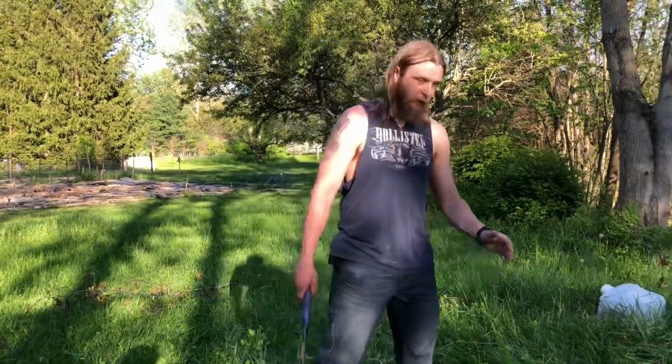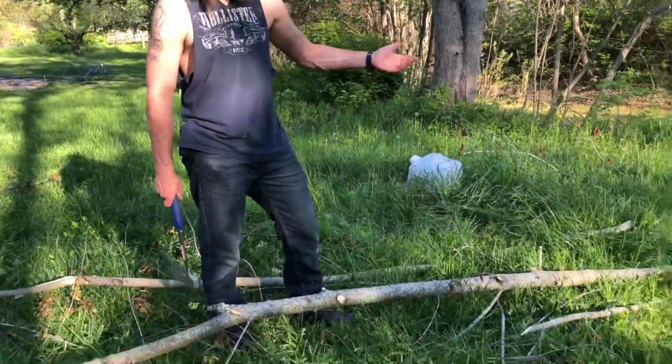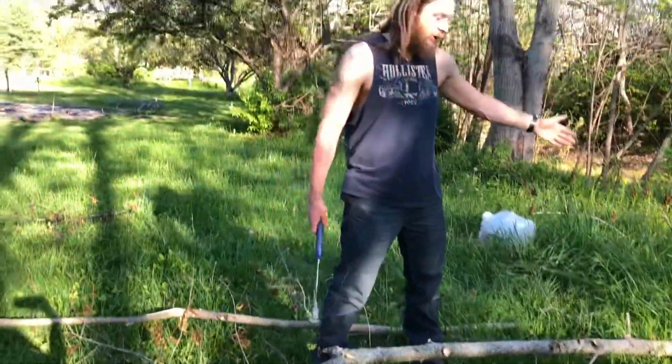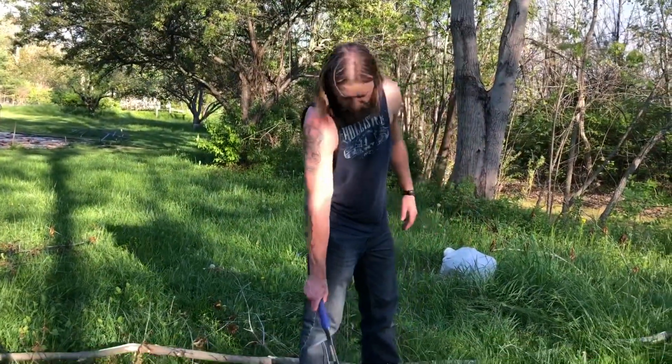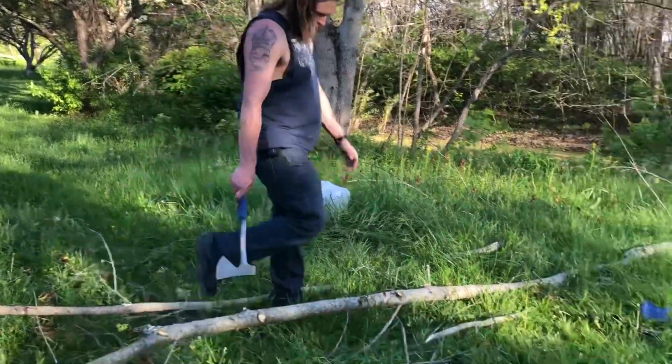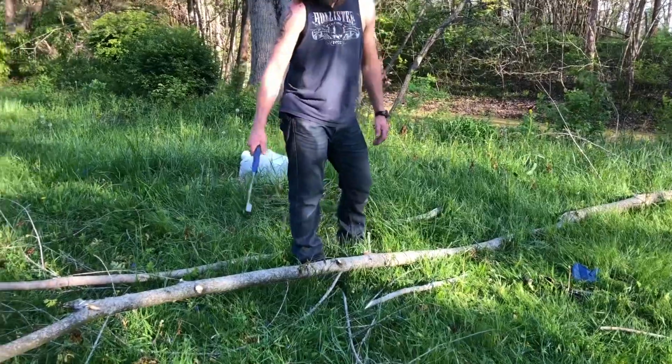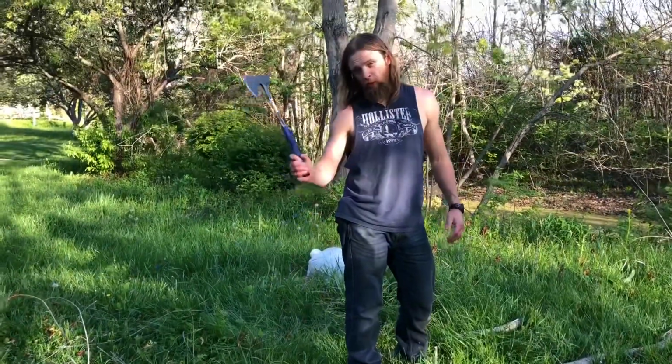So right here, we had a tree go down from the snow that we had. So a tree limb, anyhow. So I'm going to take from here up to about here, and that's going to be one of the posts for my garden.